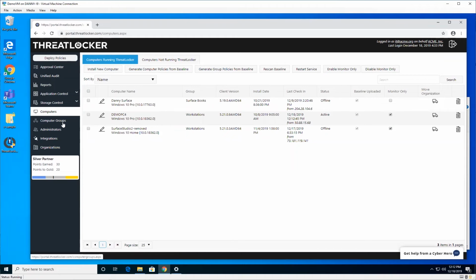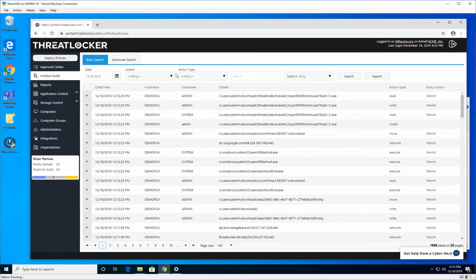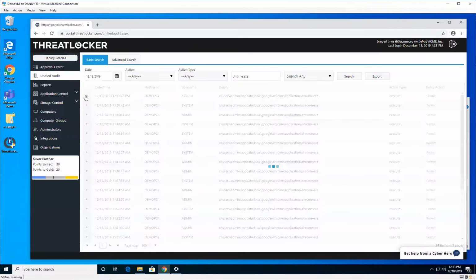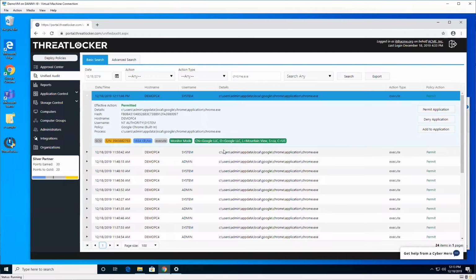Once the computers are installed, the first thing that's going to happen is they're going to install in what we call monitor-only mode. What this means is it's going to give the systems the ability to learn and us to learn what is on these systems and what is running on these systems so we can create policies around that. If I go into my audit here, the moment I install, the first thing I'm going to see is every single application that's being executed. If a user opens or executes Google Chrome, you'll be able to see who opened it, what computer they opened it on, who it was signed by, was it permitted, was it denied.